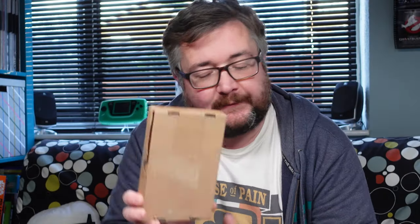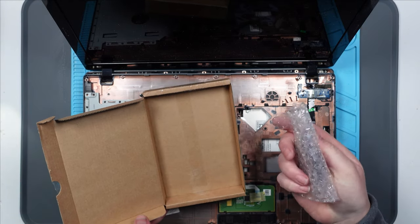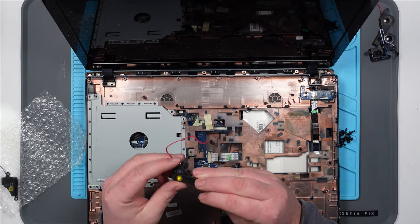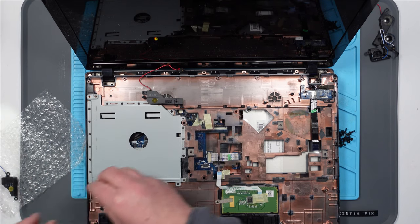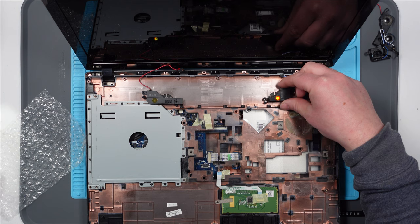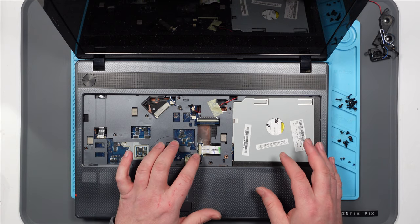Speakers have arrived. There we go. Now they are used, but I'm hoping they're going to be okay. Alright, let's try and fit them in. These are a direct replacement, which is nice. So that one's going to go there, and that one is going to go there. I think I've got it, so I just need to reconnect all this now and then put the keyboard back in and then we can test it.